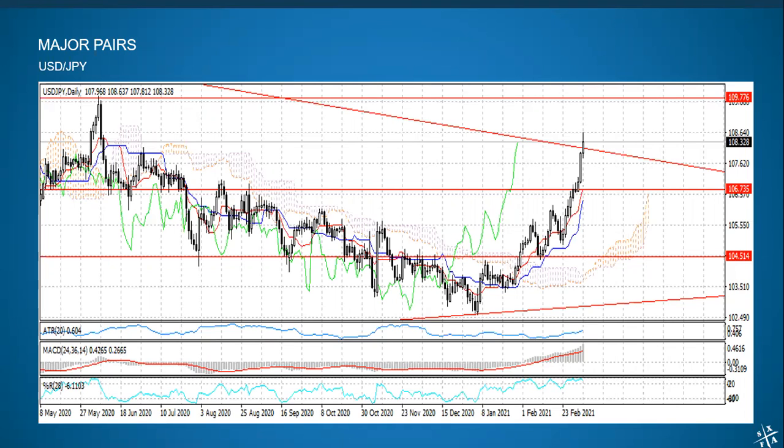So anyway, USD/JPY at this point going up, up, up and away, and we're not going to fight that after last week's breakout. We have to start trading it up, and that's what we're doing.